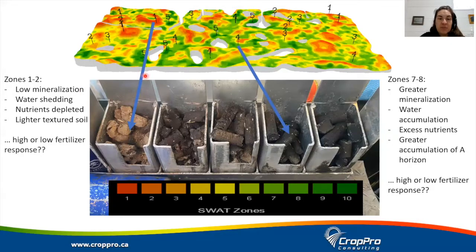Next here we have the SWAT map with our soil sampling points marked. And then this is a picture I took in the fall of 2020 soil sampling of the soil taken from a field. So the different buckets being the different zones. So the first bucket here being zone 1, 2, second bucket being zone 3, 4, so on and so forth. And then finally this last bucket here is zone 9, 10.